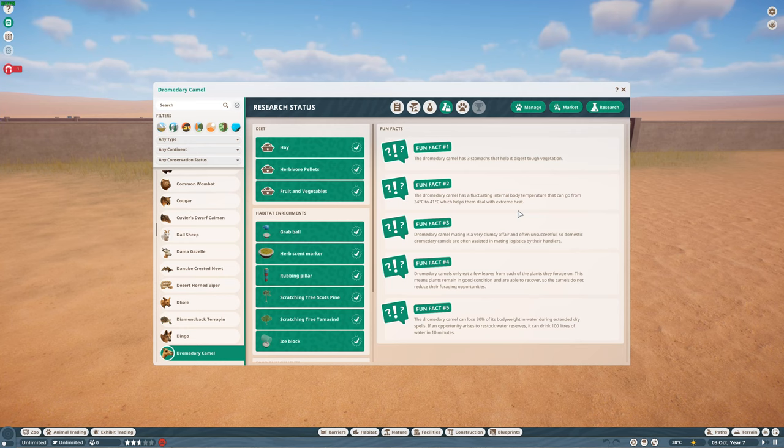The dromedary camel can lose about 30% of its body weight in water during extended dry spells. But when the opportunity arises to restock water reserves, they can drink 100 liters of water in 10 minutes. So that's really, really good. And they're well adapted for living in the desert.